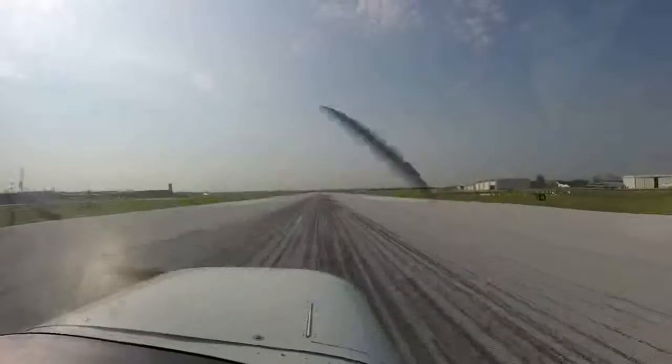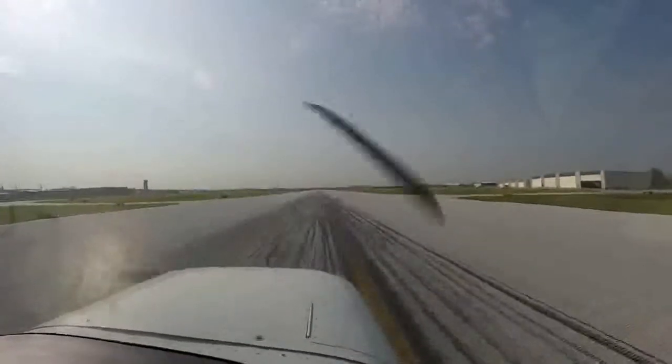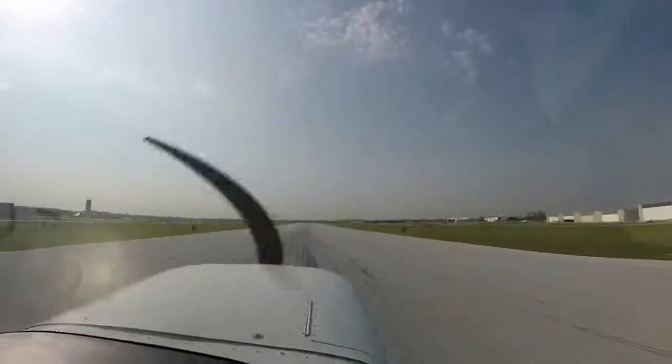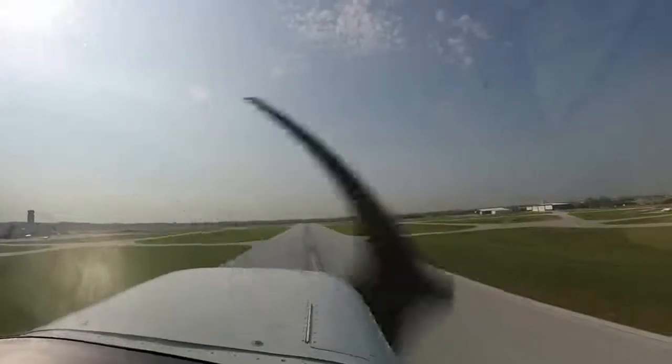Cessna 7 Juliet Alpha, extended downwind. You're following a twin Comanche, 3 miles northwest, 1600, report them in sight. Cessna 7 Juliet Alpha, looking for the traffic.